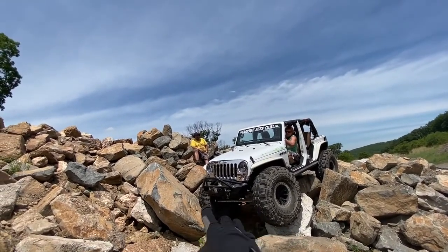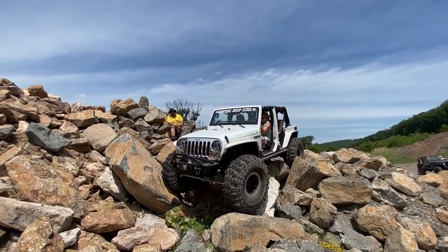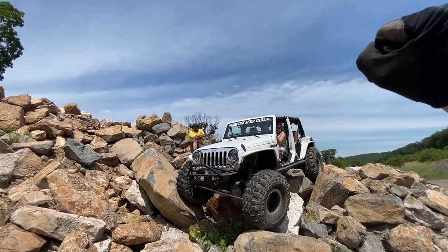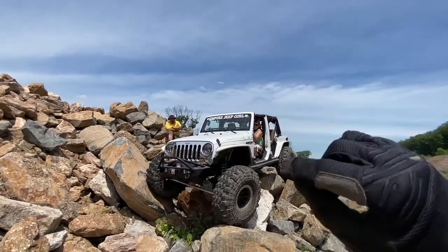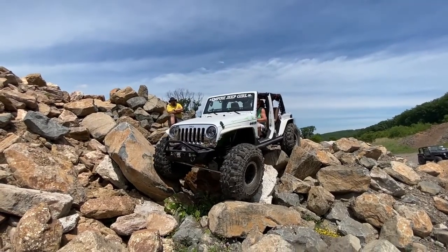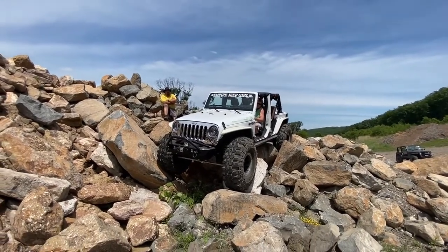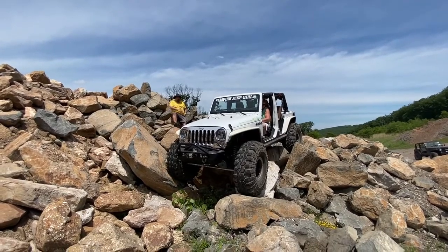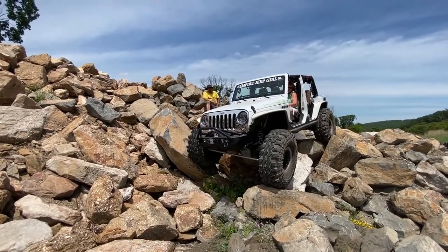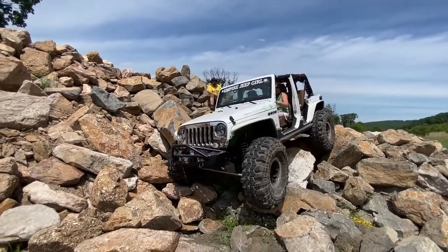I'm gonna use this rock as a wedge for her to basically force her tires to the left. Yeah, there you go. Stop. Now you're gonna do a little bit back again and keep trying to turn, driver. Stop. Now you should be good. Nice. She can come straight. Straight now? Yeah.